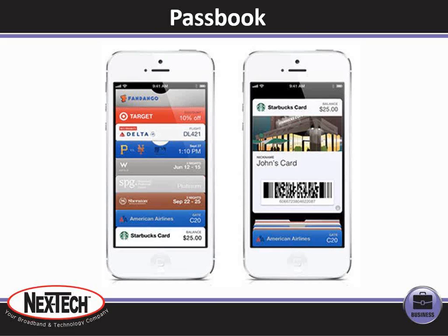So instead of having a wallet full of rewards cards or a keychain with 20 different barcode scanners on them, download the app, sync it to your account, and the barcode's right there. So you just show them your phone, they scan it, and you're done. It's a really great tool.